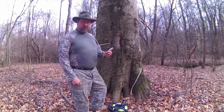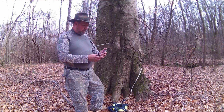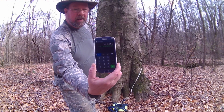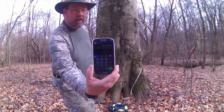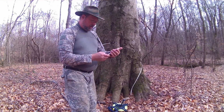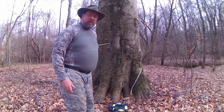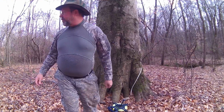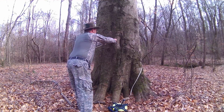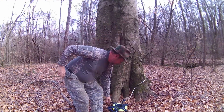Kind of what I guessed yesterday. I said it's probably over 200 years old. So there's the formula. So what I'm going to do is go over to this other tree, which is just over there a little bit, and we'll figure out about how old that one is.